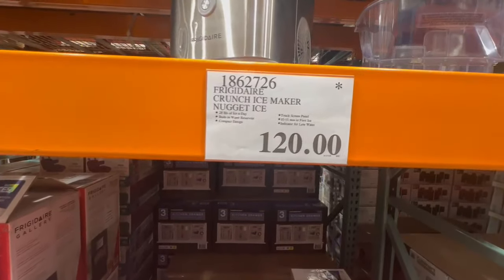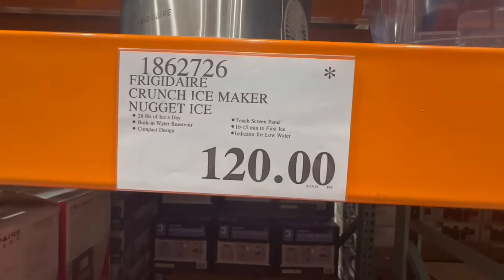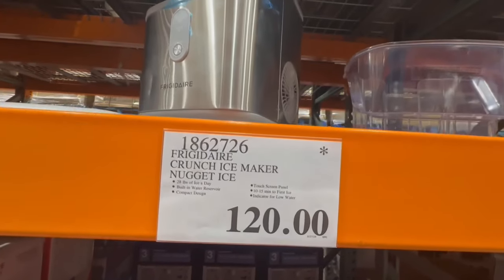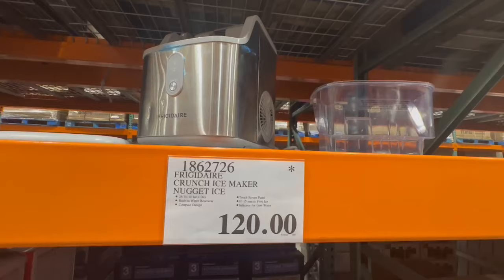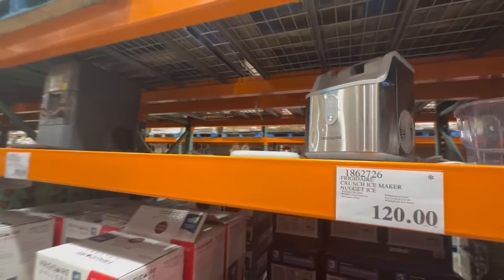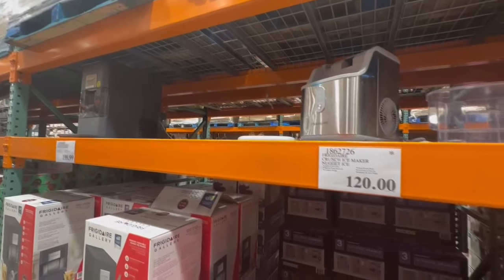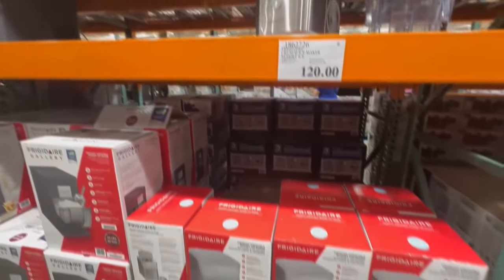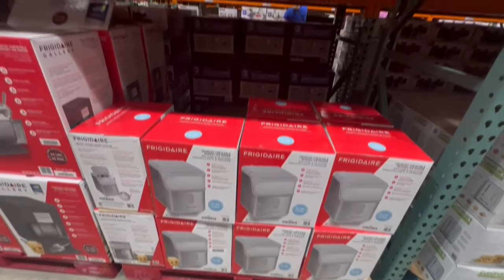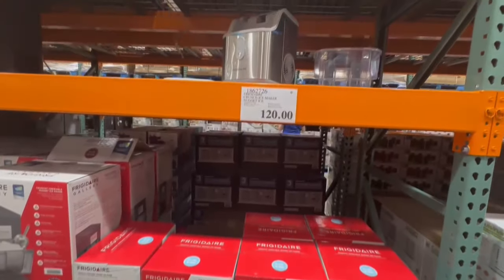So this is probably one of the smaller nugget ice makers I've seen at Costco. This one makes around 28 pounds of ice a day and it's going for $120 in the Norwalk location. Normally sells for $150. Now it's kind of comparing it in size compared to the one that was right next to it, which is also an ice maker. And this one is much smaller. Not only that, it makes less ice, of course. The other one makes around 44 pounds or so. So let me know what are your thoughts on this one.